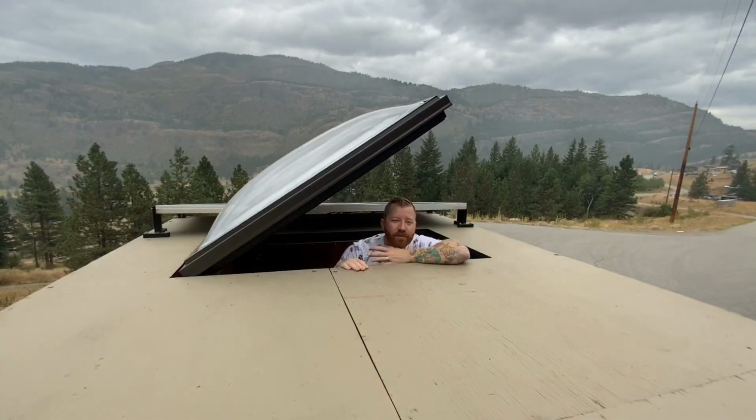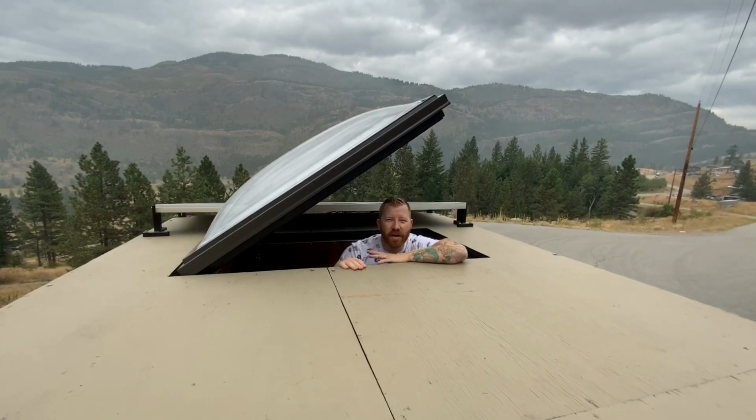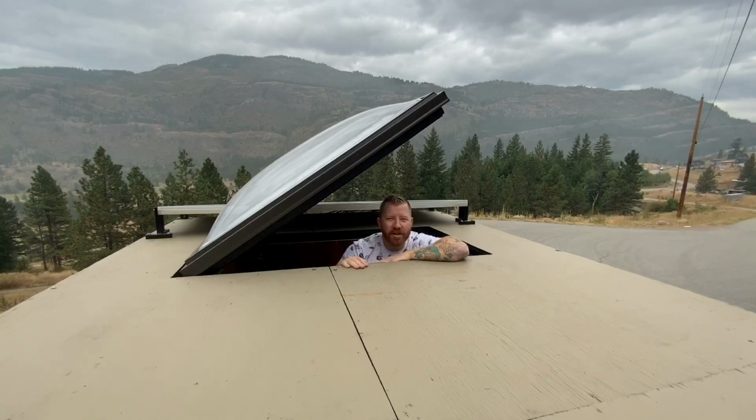So that's it for our quick roof tour. It's kind of basic right now, but we have big plans for it next year. Like I said, with the railings, we're gonna have a shade structure on top of that and some nice lighting and stuff. So it'll be a nice chill hangout space.